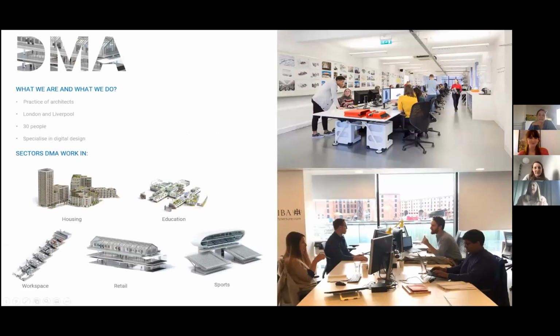Okay, there we go. As India said, I work for David Miller Architects, and we're an architectural practice. We have an office in London and lastly in Liverpool. Here is a picture of us in Liverpool. I don't know if you recognise where we are. We're about 30, so we're a small to medium-sized practice, and we specialise in digital design. And you can see here the range of project sectors that we work in. So housing, education, sports. Again, you might recognise that if you're a keen cricket fan.